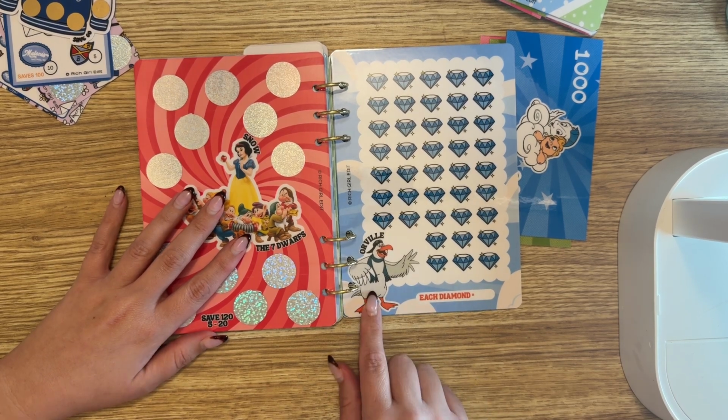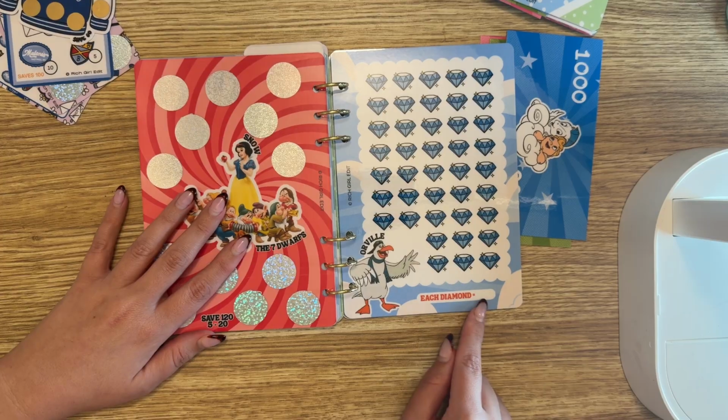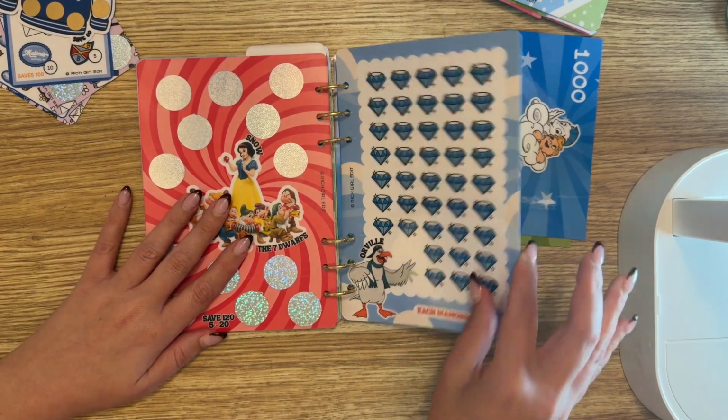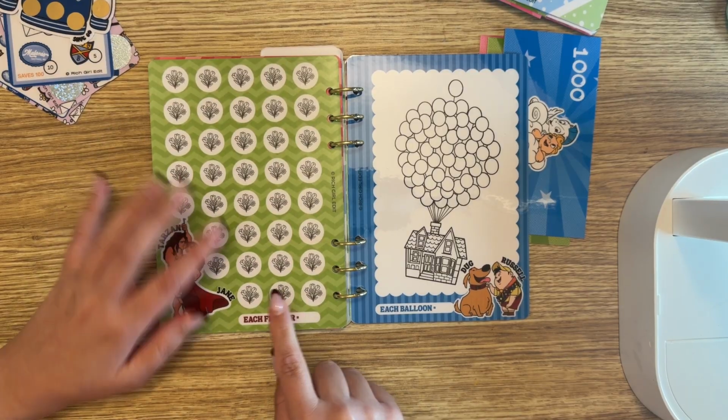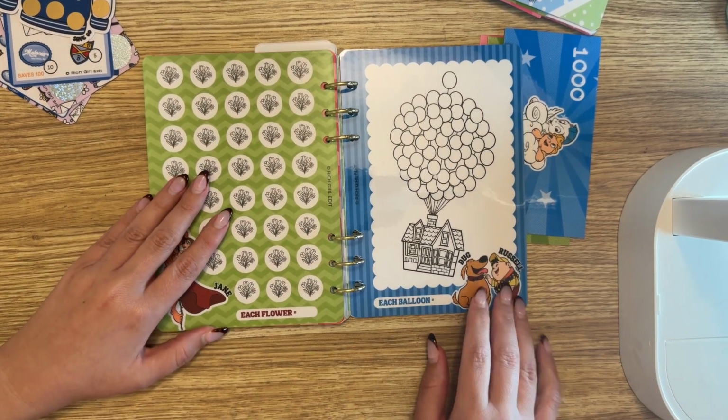Anyway, Orville is the diamonds, so each diamond and cross off. Same with Jane and Tarzan is just the flower bouquet, cross off and save. Doug and Russell from Up.